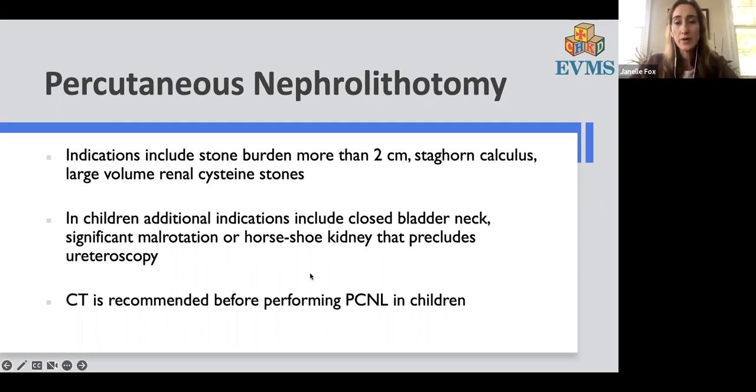CT is definitely recommended before performing PCNL because you want to make sure, number one, you get all the stone. You may see a stone on ultrasound, but that may not be the only one. And you also really, really need to know if they have any malrotation. This is much more common in children, that they have underlying anatomic abnormalities, because that's going to influence where your perc tube is put in.